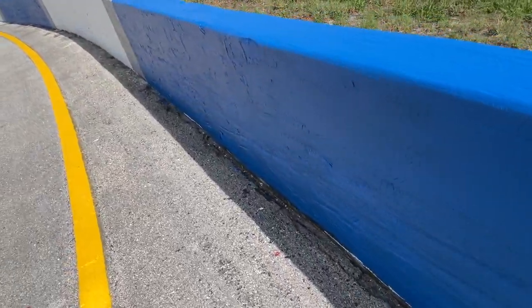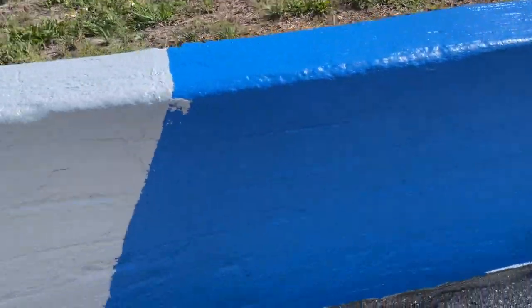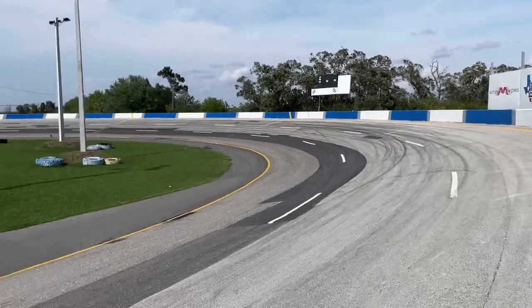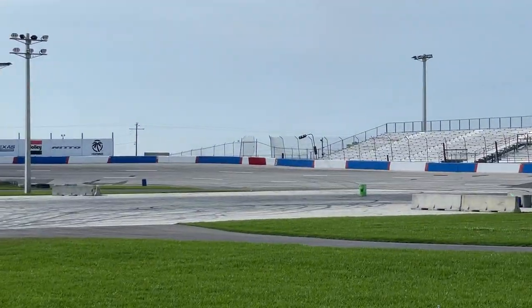Hell yeah, in the gray. Whew. So it's hyper blue, steely gray, and then just white. Hyper blue, steely gray, and white. Damn. Woo! Wow, guys, I am so pumped.